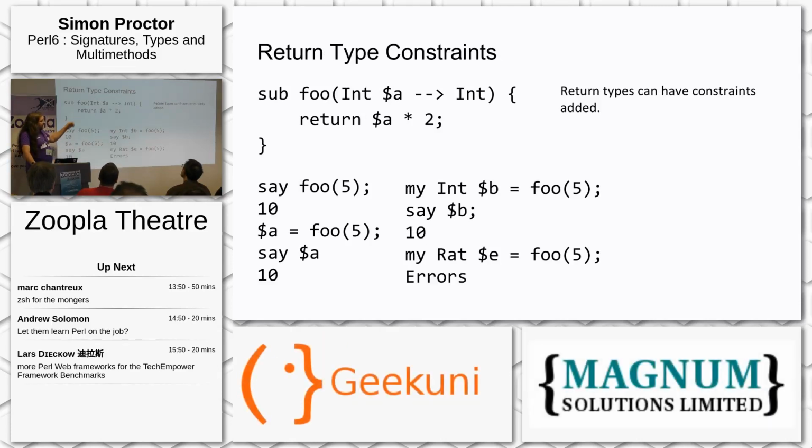You can also specify the return type for your subroutine. And if for whatever reason you don't return that type, you'll get a runtime or compile time error, depending on if the compiler can work out that it's not going to work. So these can be quite useful, and they will help the compiler, or the VM, to speed things up, I believe.